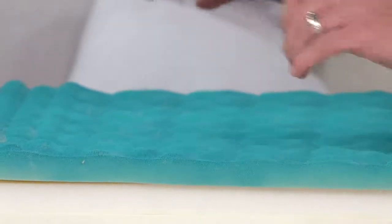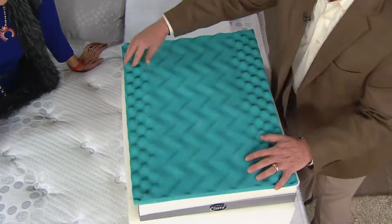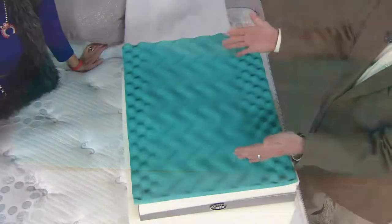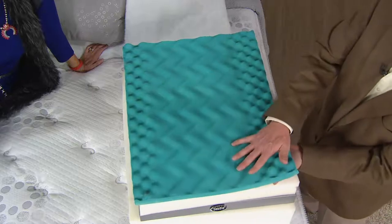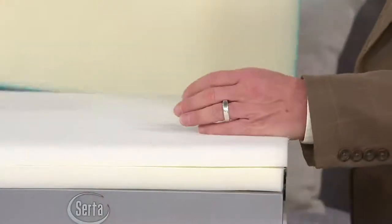This is our sculpted foam. It's called our Zone Active 5-Zone Topper. So we've got some areas of it where you'll recognize the egg crate foam, and then some areas where we've got the wave pattern. Because our bodies are different, we want to give you a little bit more support in some areas and a little bit more comfort in some areas with this simple advanced comfort layer of foam. So that's called the Zone Active layer.